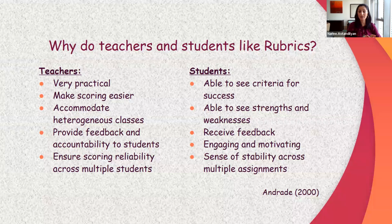So let's see why rubrics are appealing to the students. Andrade pinpoints a few basic reasons that rubrics appeal to teachers and students. They are useful as tools for teaching and assessment. They help students become more thoughtful judges of the quality of their work and those of their peers. Rubrics also save teachers time spent on evaluating student work. They accommodate heterogeneous classes and they are easy to use. The best argument for using rubrics is that they often result in improvement in the quality of students' work.